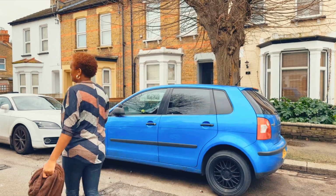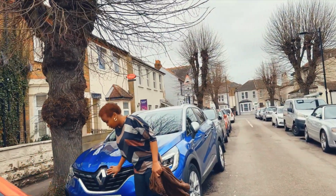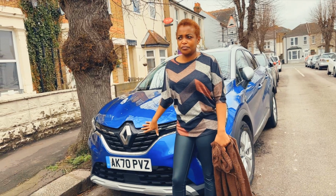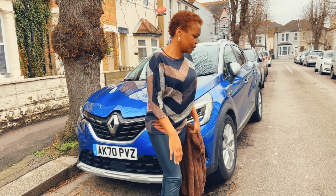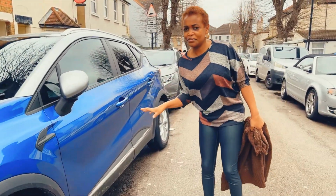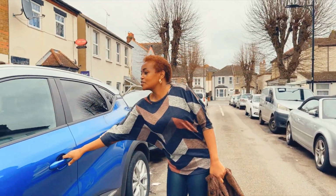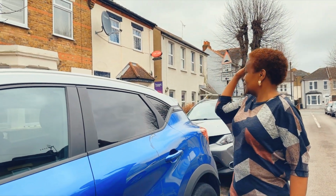So this is the car that I'm driving. This one here, I believe it's a European car. So this is what we've been driving. It's not a big one anyway. It's just like a Donny type one, but it was able to fit us. I don't have the key. We were able to fit in here.